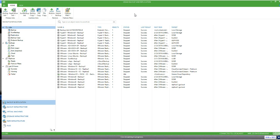Now, for you guys out there that are new to Veeam, this is Backup & Replication, version 9. This is the latest and greatest version that we are on today. It was actually released, I believe, January 12th. There are some great new features and functionality there that you can absolutely leverage.